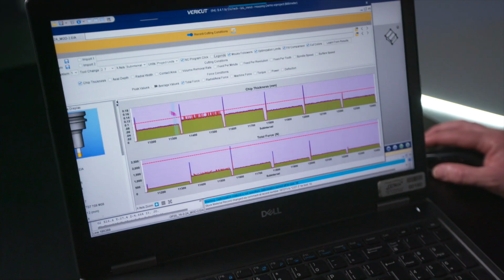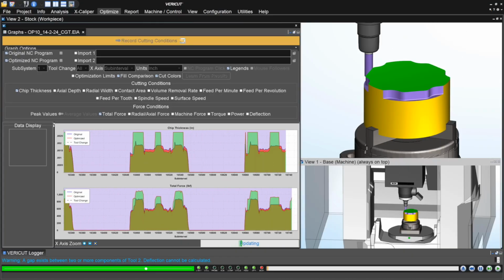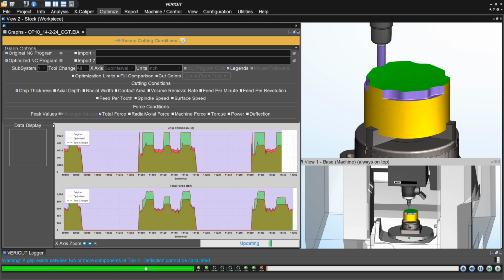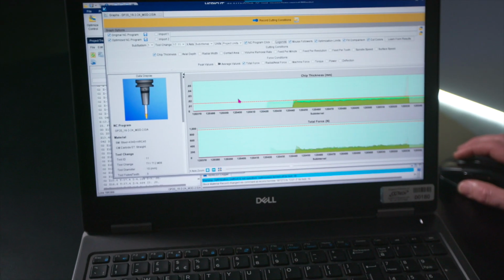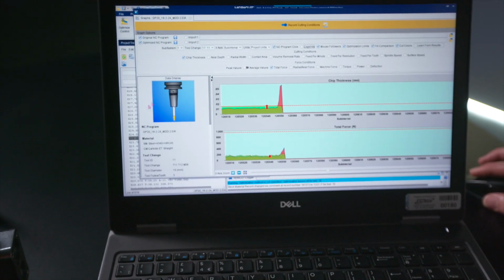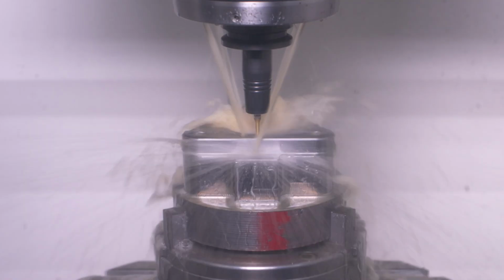It benefits the customer by improving the feeds and speeds being used and lowering the forces being applied to the cutting process. Overall, that will then give us a higher sustainability of the manufacturing process, improve cycle time, and increase tool life. So we can run lots of different data and correlate that in our graphs and then actually see the benefit in cycle time reduction and overall tool life benefits.